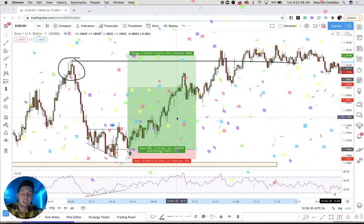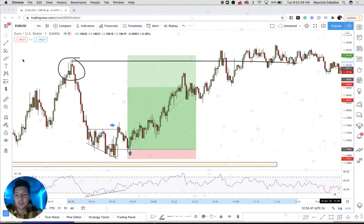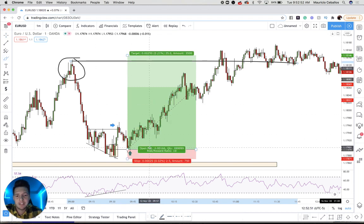We're back, guys. We had a nice 10-to-1 risk to reward ratio when it comes to this trade. Our entry was very nice, very precise with a 2.5 pip stop loss. Now understand that not everybody's stop loss is going to be exactly the same.